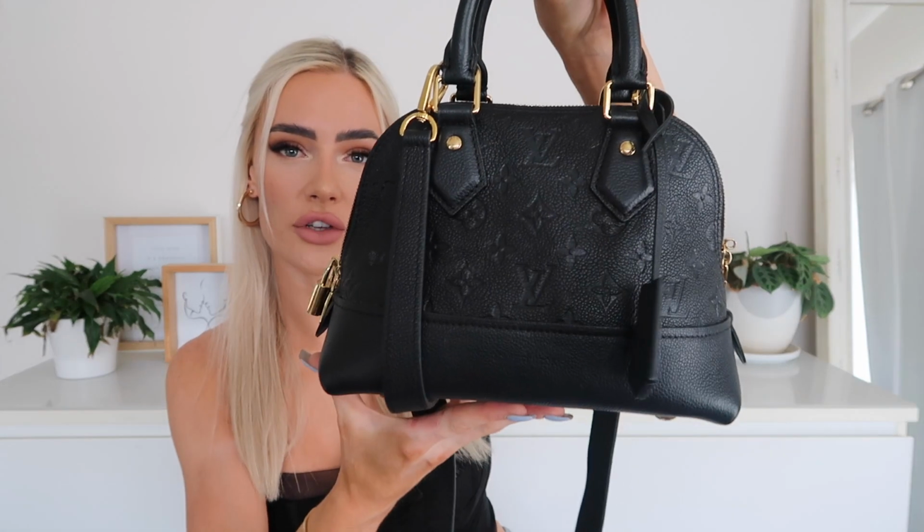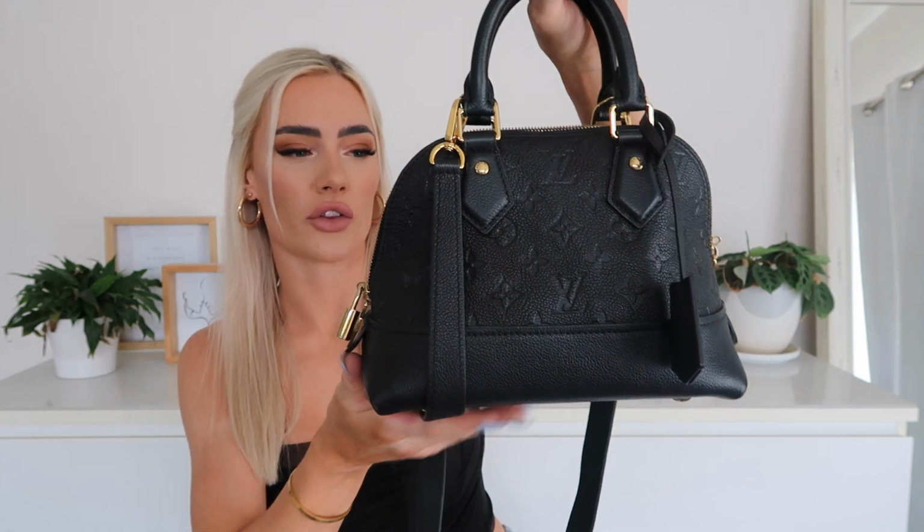I love that it's, obviously, Louis Vuitton, but it's subtle. It's not in your face. It's got the monogram, but it's not colored. It's black and gold. I absolutely love this, and it is called the, I had to search it up because I forgot, it is called the Neo Alma BB, and it's absolutely gorgeous.